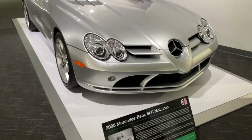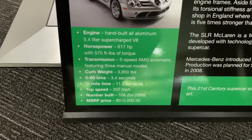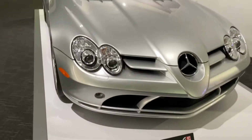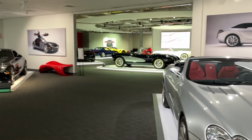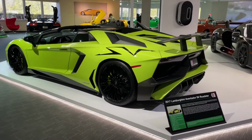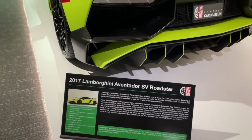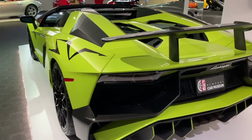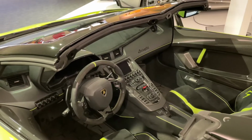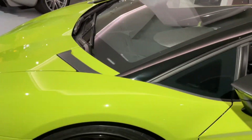This is the Mercedes-Benz McLaren SLR. 0 to 60 in 3.4 seconds. That was in 2008. This one got overpowered, 900 horsepower. It's $1 million when it came out. What's regular horsepower for our cars?